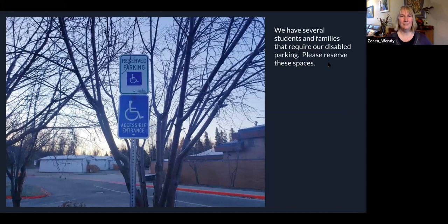We have lots of children that require our disabled parking spaces. So you are required to have a permit to park here. We have had some problems in the past with parents who have trouble finding a spot. So they think, oh, I'll just be real quick, and they park here. And then our students that actually need these spaces don't have them. So please make sure that you only park in our disabled parking if you have a permit.